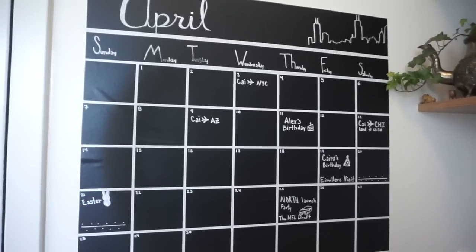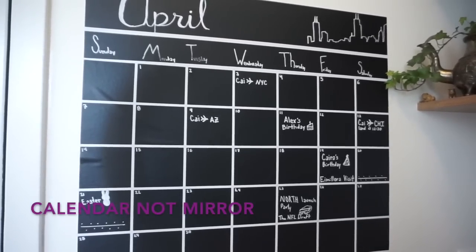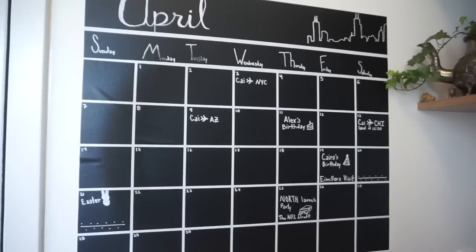Right here to the side though is this chalkboard mirror. It's just a big sticker chalkboard mirror, and then I can write on it anything we have coming up. But this is great because if Alex and I have something going on, he can just glance at the mirror as he's walking out. Have I been saying mirror? Anyways, he can glance at this on his way out the door and see what's going on today.